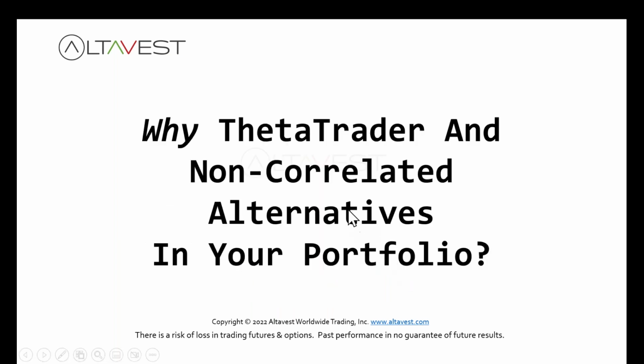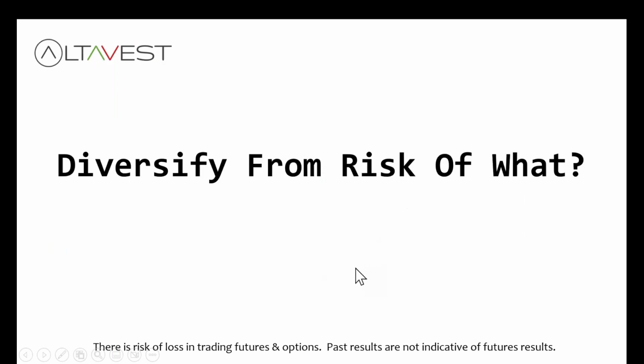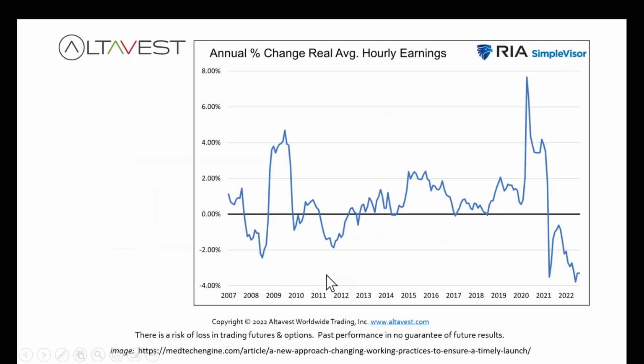So again, why do you want Theta Trader and what we call non-correlated alternatives? Well, it may improve diversification in your portfolio and lower portfolio risk. And then what is the risk out there right now? Well, there's a bunch of landmines out there, but how about inflation? So here's the value of the dollar, consumer dollar, down in just 22 years. Now about 60 cents compared to a dollar 22 years ago.